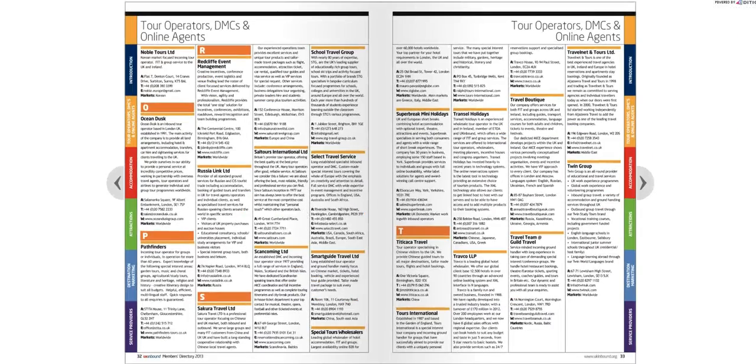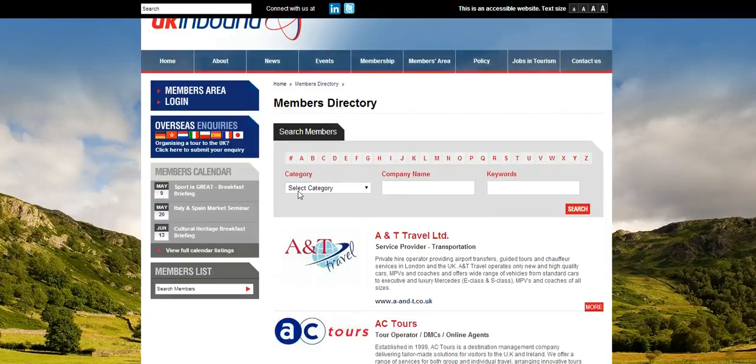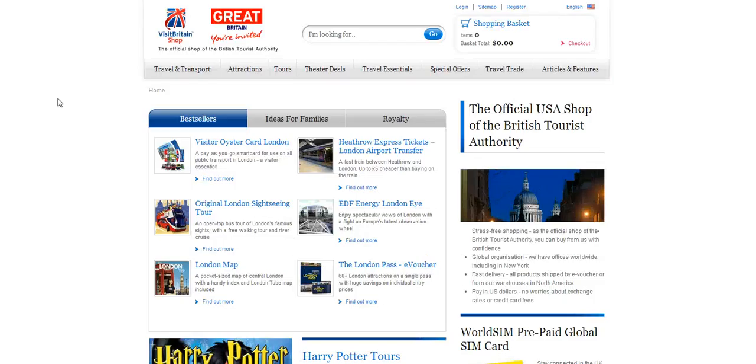So you can scroll through that, or you can click on over to their website at ukinbound.org, and they've got this searchable members directory. So you can just look up providers by category, like transportation or accommodation, restaurant and bars, etc. I've used this for constructing my sample itinerary to Scotland and England, and I found it really useful.